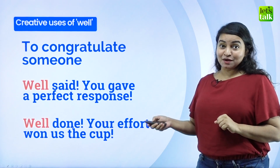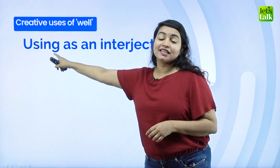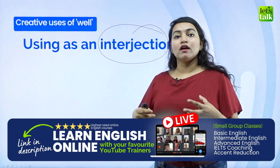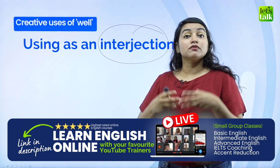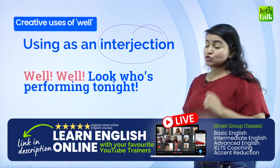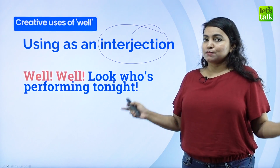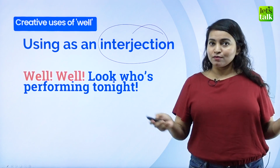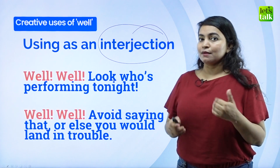And I'm going to now show you another creative use of the word well, which is using it as an interjection. Now, an interjection in English is basically a way of exclaiming something. Exclamation is something that happens usually when you are expressing some kind of emotion, surprise or disappointment. So, if I want to express emotion, what do I say? I say, well, look who's performing tonight. Maybe I'm surprised that my brother is probably performing. I didn't expect him to. So I say, well, okay. Or let's say I'm warning you because I'm a little scared for you.